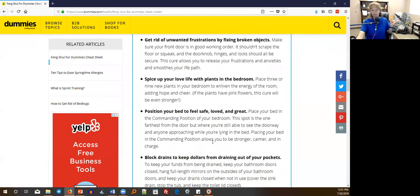Spice up your life with plants, and they generally suggest having plants in groups of three. Now, you have to be really careful if you have animals in the house, because there are a lot of house plants that are toxic to cats, and cats seem to like to chew on everything. So you do have to be careful. There are some you can use, but you can also use artificial plants, if you really want to, just to give you a warmer feeling if you can get some really nice looking ones.